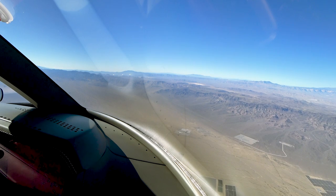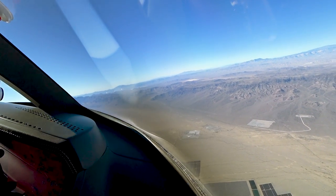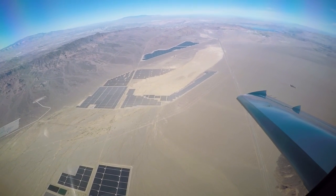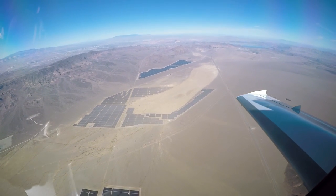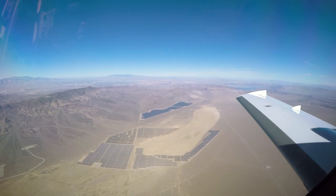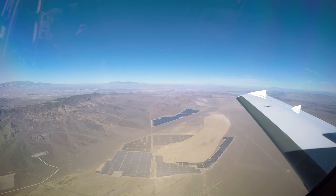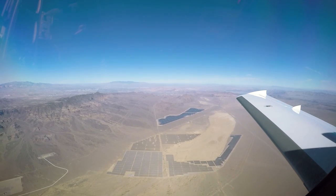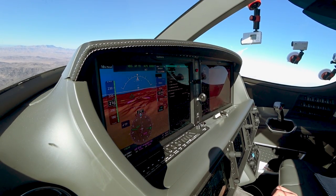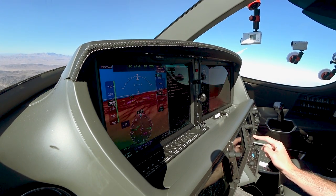5 Mike Whiskey, turn right heading 270. Right turn 270, Vision Jet, 5 Mike Whiskey. Alright, 1,000 to go. Mike Whiskey, contact approach on 119.4 today. 119.4, Vision Jet, 5 Mike Whiskey, good day.